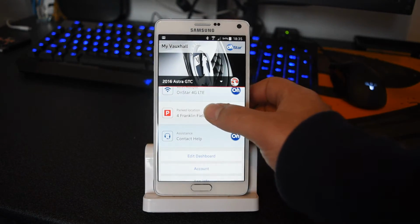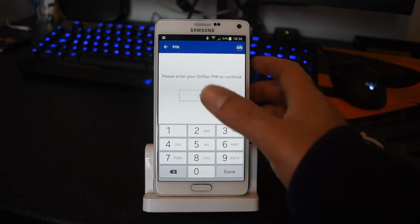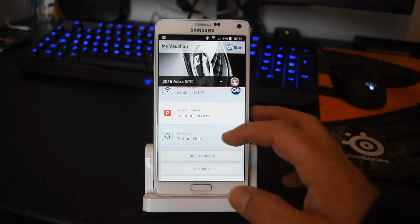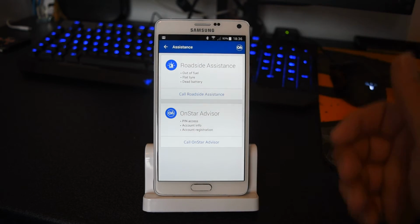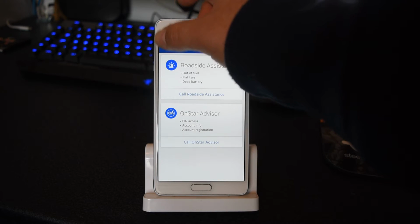So park location, you just get my address there, you clear location, you press that, you get your pin, and it will just tell you where your car is. It's really handy to track your car. And you've got assistance that you can contact, roadside assistance, out of fuel, flat tire, whatever it is, just contact Onstar and you can get someone called to you.